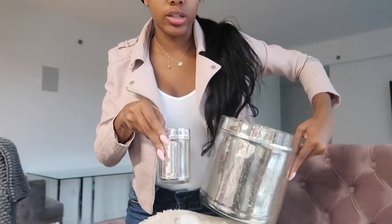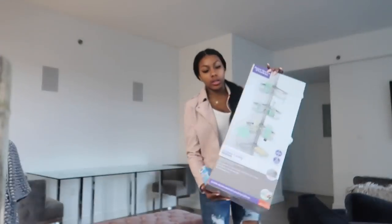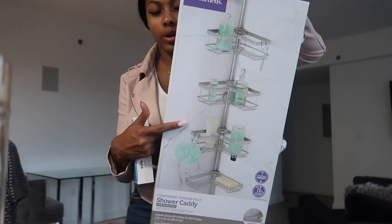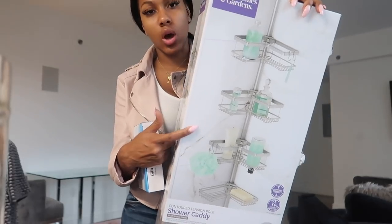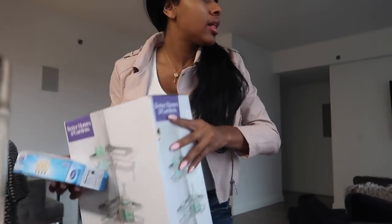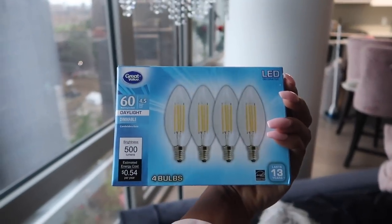I got this trash can to go with it and this Q-tip toothbrush holder, if you call it that. So I got that from Walmart. I needed another one of these stand-up shower caddies, because the one that I put up, I could not get it to be put up right. It wasn't tall enough for my shower. And then I also got some light bulbs for the lamp that I just got. So this one right here is put up, but it has these type of bulbs, so I had to get these.